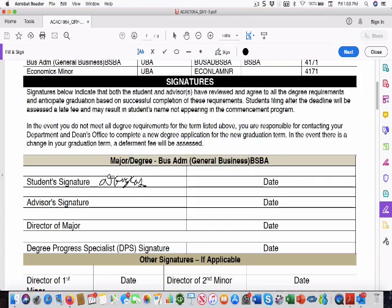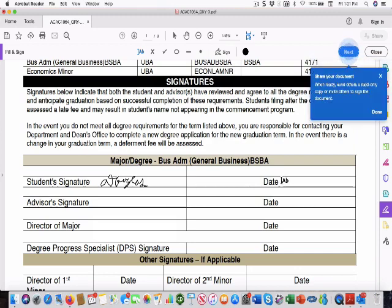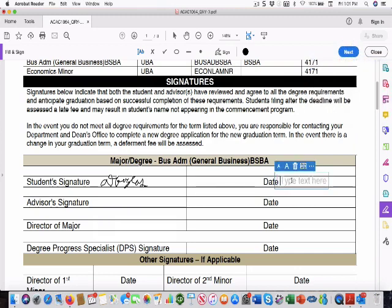your information. So we're going to put our signature right in that signature box. You line it up where you want it, and then you click your mouse button and it will lock it in place. Then you're going to come over to the date. You're going to click on date, and then that AB tab will come up and you just type in the date.